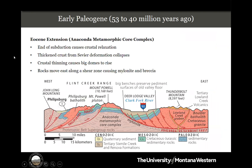All right. Also, extension starts during this time. The Anaconda Metamorphic Core Complex has a mylonite, and it's the detachment of the Boulder batholith to the right as extension starts. So, some of the thoughts on this: thickening of the crust during the compression that occurred as the Farallon Plate is colliding with North America. As the Farallon Plate moves to the east, because there is accretion of terranes onto western North America, it takes the bulldozers backing off. And as the bulldozer backs off, the overthickened lithosphere falls apart and begins to extend. And so this is the beginning of extension. Jim, next.